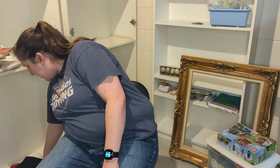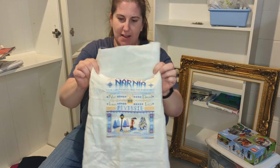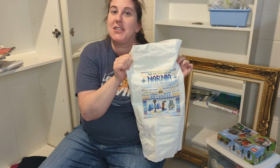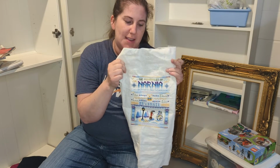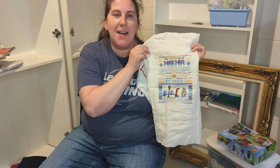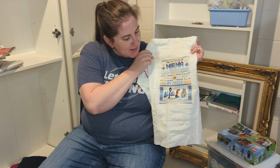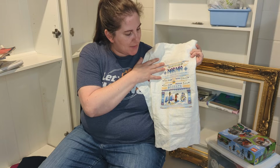So for cross stitch, I was working on a couple of different projects, but I've only really been working on one since then, and I finished it. So for your viewing pleasure, I have my Narnia. This was the Stitchy Book Club. It was kind of like a limited series. I know she sold out really quickly, so it's probably difficult to get the pattern at this point, but I love it. I had done it all in those silk flosses, kind of spoiled myself a little bit.